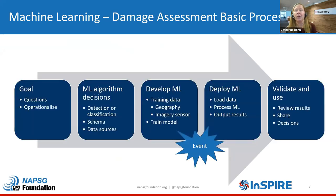When we think of machine learning for damage assessments, before we get into the examples for the 2020 hurricane season, I thought it would be useful to really look at how a basic machine learning process would work. Again, there's a lot more complexity to each of these blue boxes than what's indicated here, but to make sure we all have a common understanding of what machine learning for damage assessments is all about, let's start with the first box. So what's your goal? What questions are you trying to answer by using machine learning for damage assessments? That will really help you focus how you develop your machine learning algorithms.